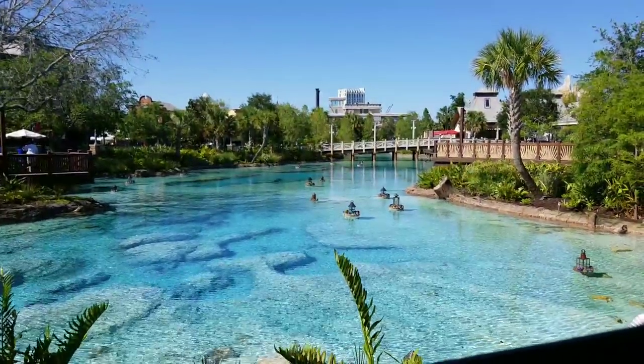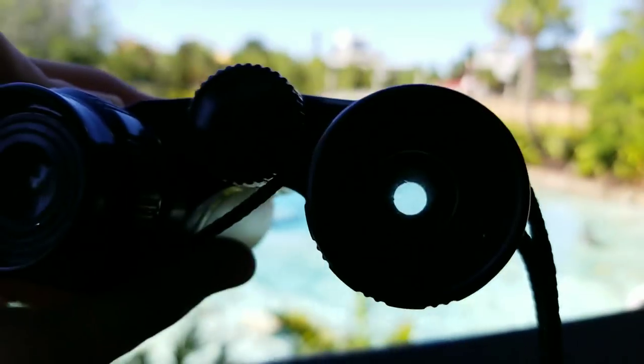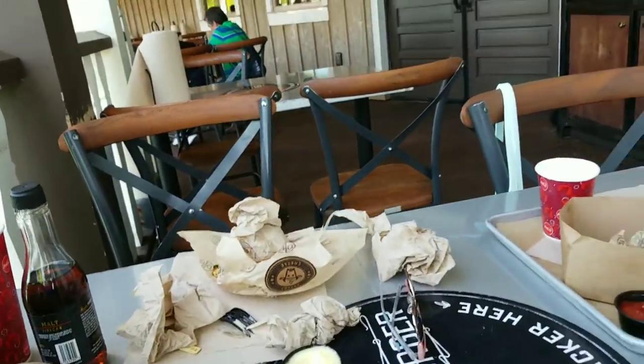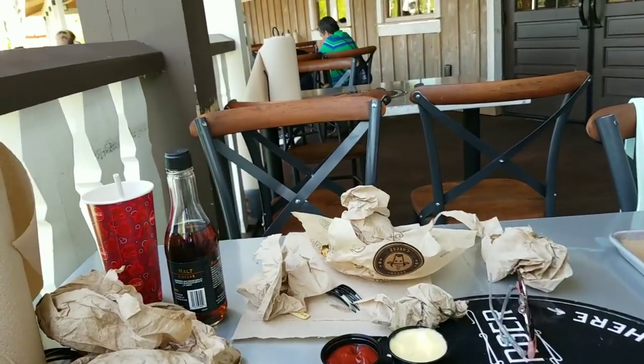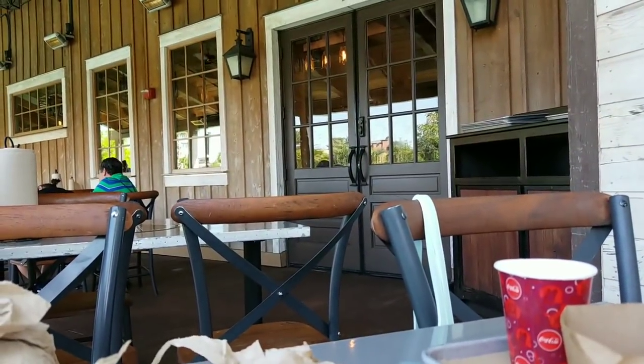Mm-hmm. You guys want to look through here? Look through the binoculars? I don't think that'll work. Yeah, it kind of worked there. That's Cammie's binoculars. All right, we're going to clean this up so we can get moving along here. I'm going to back up. You're behind, but the chair is stuck. Oh. All right, let's see if we can get going here.